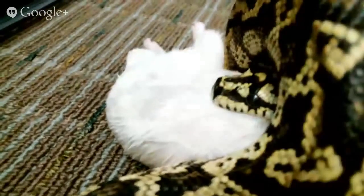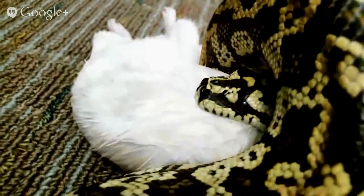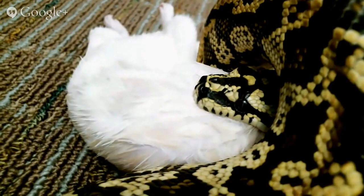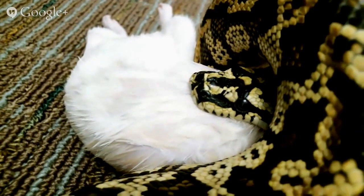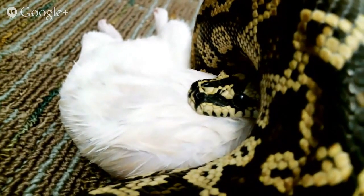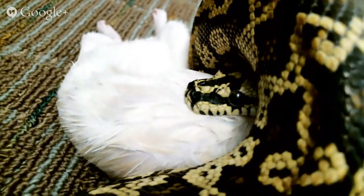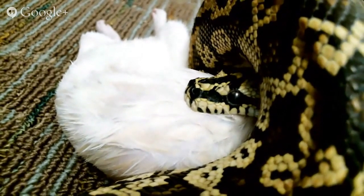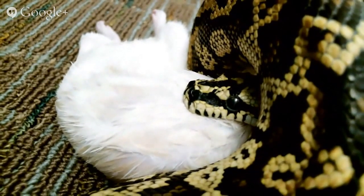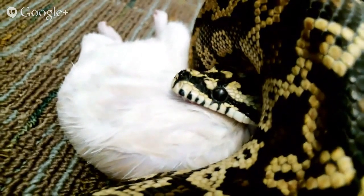It really isn't a very good view right now. Oh, here we go. That's a little better. So there's the left side, it pushes, engages the teeth. And then it's probably working on the bottom jaw now, and now the right side.